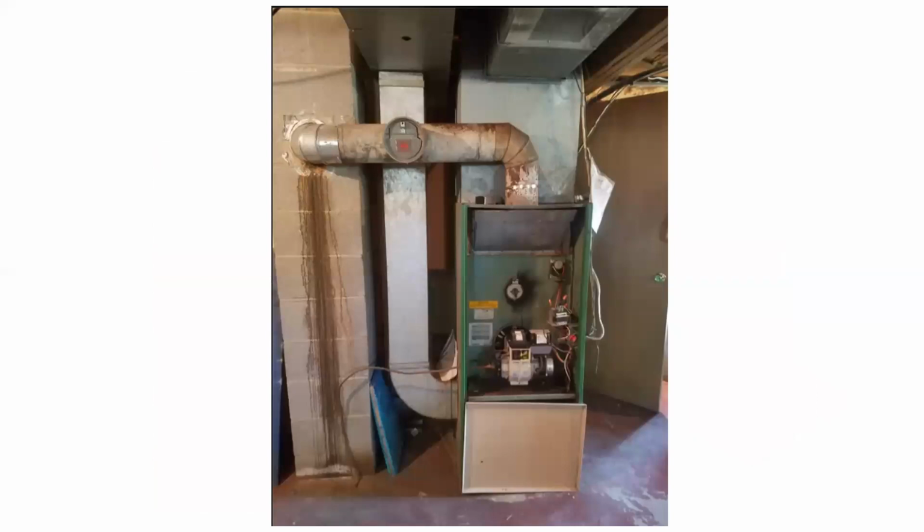And here's an example of one of those older standard furnaces where we see that big metal vent coming up and out, and it then connects into the chimney section of this particular home. The air in the furnace room would be used to burn the fuel inside the burn chamber or the burner assembly, and the combustion gases would then come out through the flue.